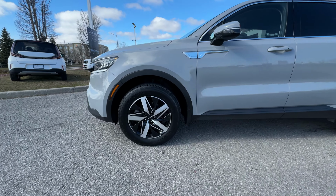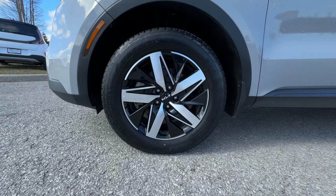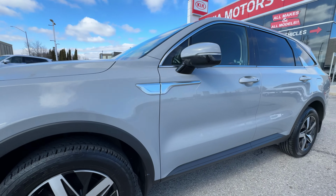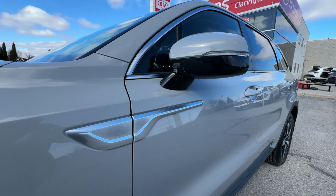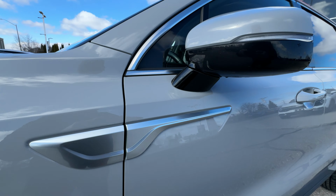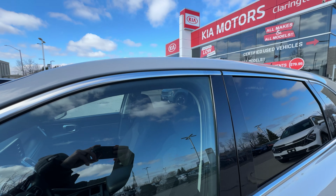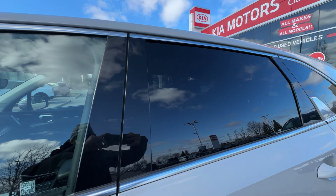Now, the LX Premium gives you these great looking 18-inch alloy wheels with the nice little black accents on there as well. The chalk gray with these piano black accents and the chrome trim really makes it look great. We've got the LED turn signals in the mirrors, and then nice chrome trim around the door handles.